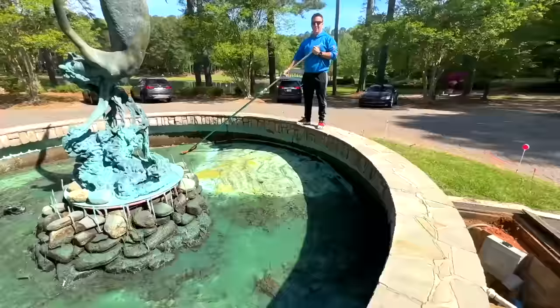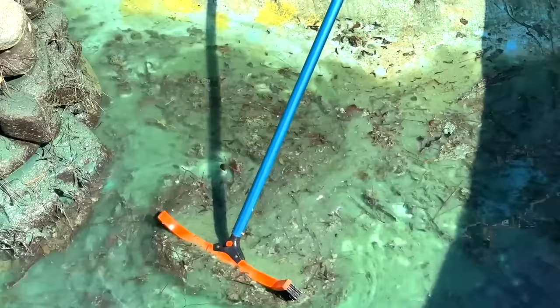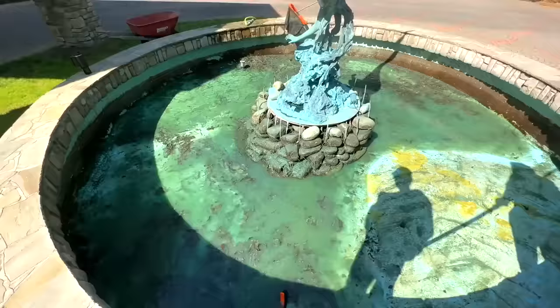Let's see it. Is it scrubbing clean? Toxic sludge down there. Dude, it's like toxic waste. Look at that. Ooh. It is toxic, so you put all that copper stuff in there. I'm gonna push it all into a big pile. I'm gonna shovel, scoop it.